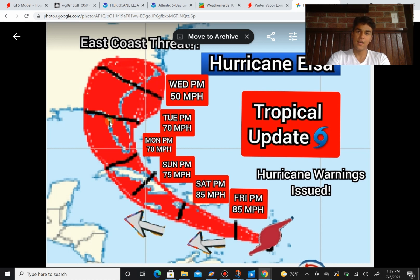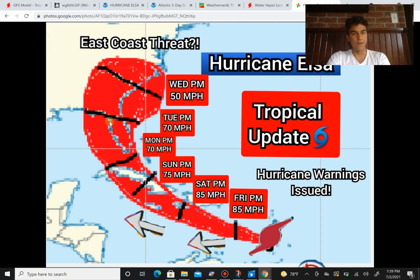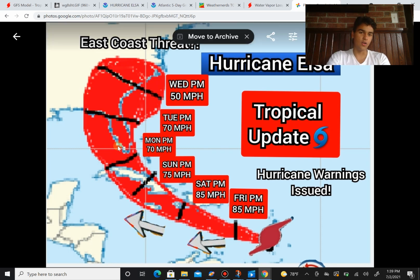So for Florida, I'd say prepare, because I think it's more likely than not you will receive impacts from this. It's better to be safe than sorry, so prepare early. If you live along the coast, make sure to take precautions, because it's still going to be a strong tropical storm. And you guys also might be asking, well, could this be an East Coaster?